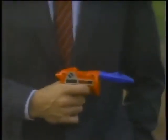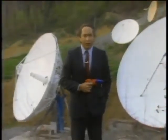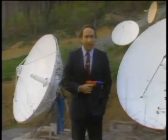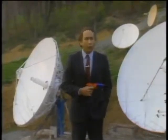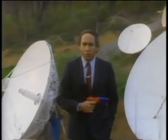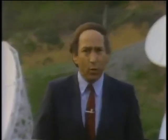This is just a toy laser gun, of course, but someday real lasers may be the key to America's military defense if Star Wars or the Strategic Defense Initiative becomes a reality. But no matter how lethal laser beams may be, their effectiveness will depend on computers, on sophisticated hardware and software. Star Wars is just another example of the close relationship between computers and the military. Today, we take a look at the computer aspects of Star Wars as we continue our two-part series on computers and the Pentagon on this edition of the Computer Chronicles.